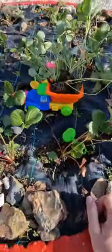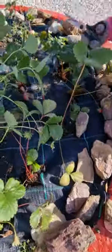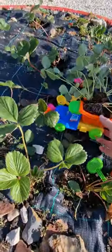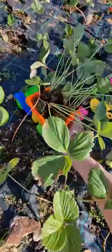And now, where is there space? There was one missing here. We ended up planting it there. Hey, so we don't have any more space. We got to make space. Okay. So let's push this away from here. Down there. Okay.